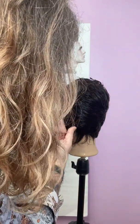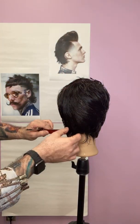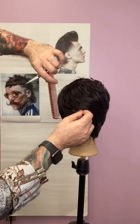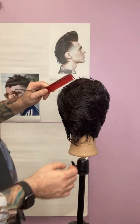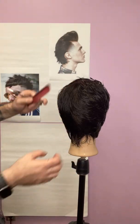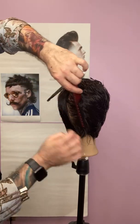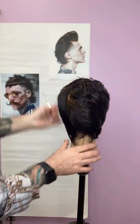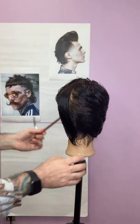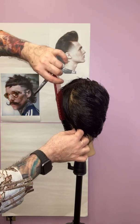Working our way back down to the nape here. And again, James, you said you are over-directing? I'm over-directing to the previous cut section. So when I cut a section, I comb it back down. I split that section in half vertically. I move that hair off to the side, just like that. Pick up another 1 inch section.